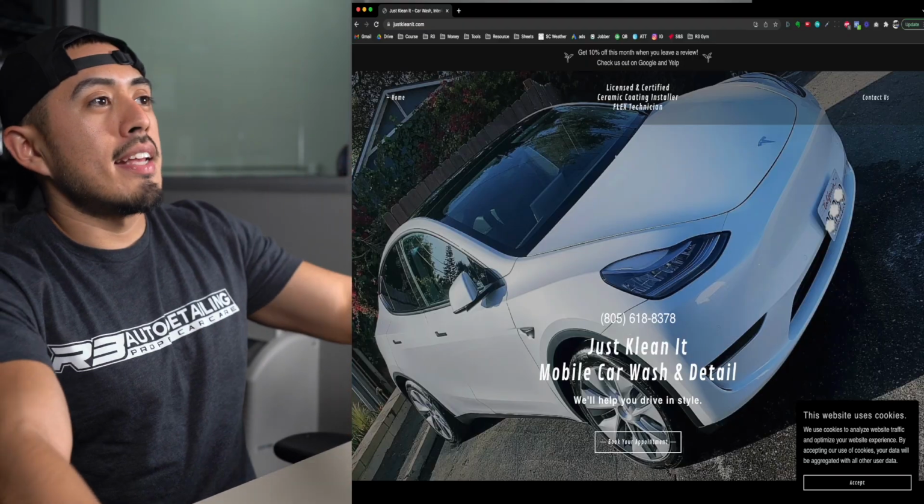Let's say I'm a customer that wants a correction and coating. I've never had this before. I'm looking at my area. I don't have any recommendations. So let's see if this website can give me the confidence to say this person knows what they're doing, and I want to at least inquire about getting my vehicle corrected and coated with this company.